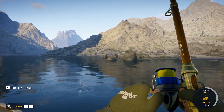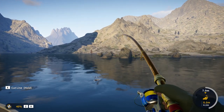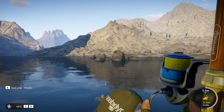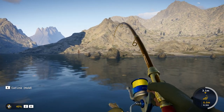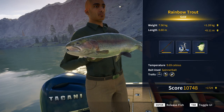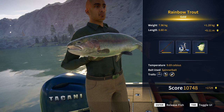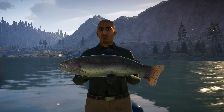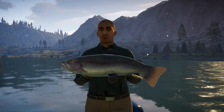What is it going to be? I think it's a big rainbow. But is it going to be a gold or a diamond? We've got him. We've got him. Come on. Look at the size of that. That's a gold as well. Come on. I've had a gold rainbow trout earlier. And it was nowhere near that big. That's a monster. I'm happy with that.